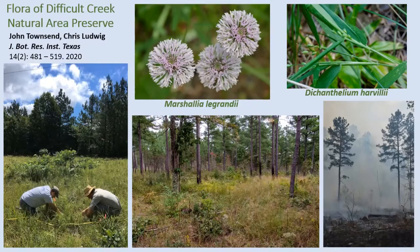So for this place, the intensive management has really brought the flora back to life, where it had been shaded and sort of moribund before. And with more management and fire, like at the right, we're getting more and more species all the time on the preserve, more to come.